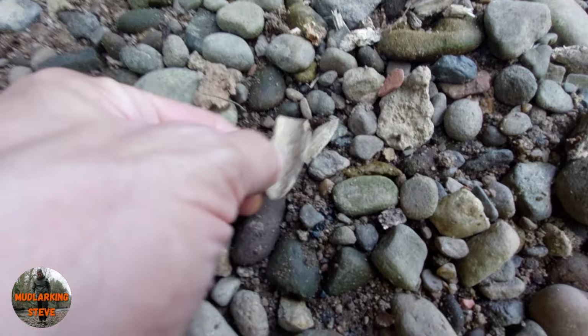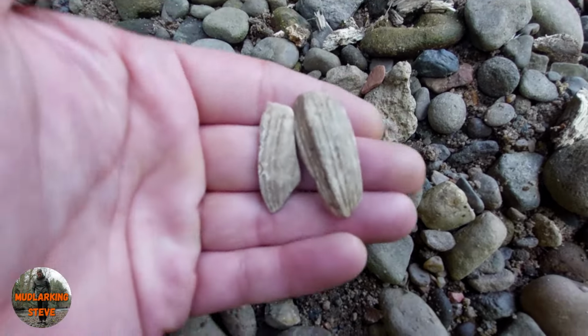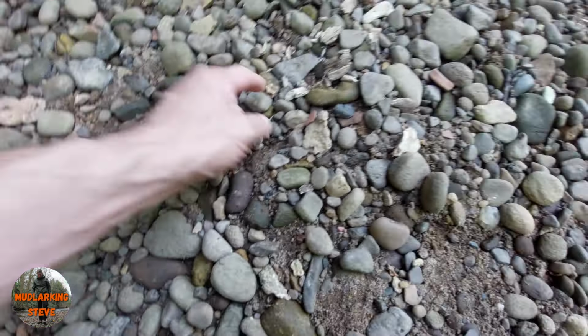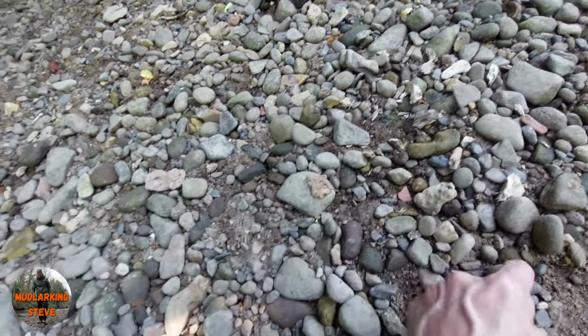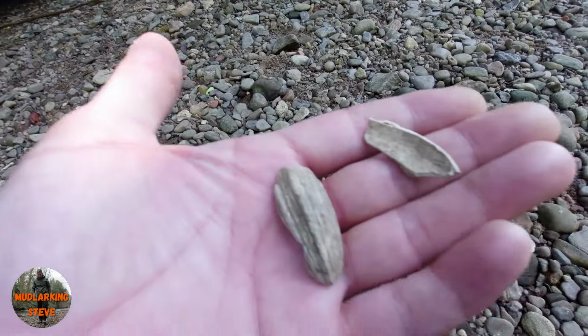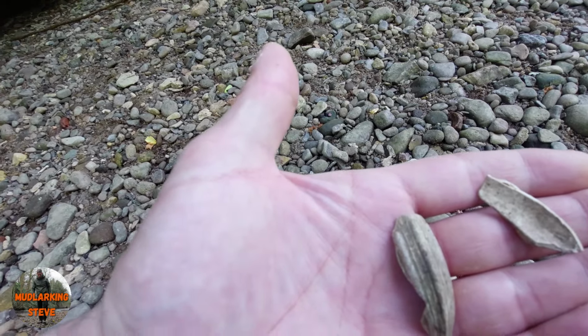Hi guys, good morning. So we've just got to the river and I've just found this smashed pipe ball, or part of a smashed pipe ball anyway. I can't see any of the little bits with it here. That's a shame. Such a shame. That's lovely. I've not seen one that shape before. We shall take that.